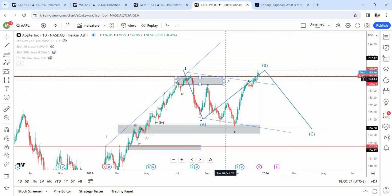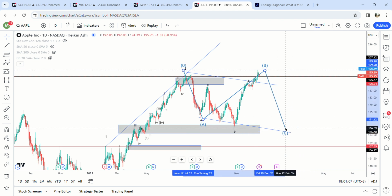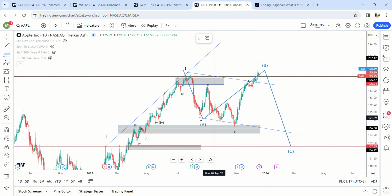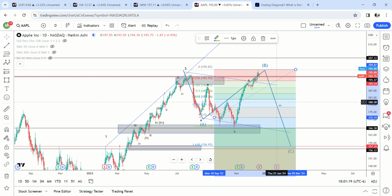Depending on where this tops out at, you're looking at potentially that happening in the next 2.5 months. So if this falls all the way down here, it could happen quick like that. So we'll see. That structure is showing me that it's probably going to have a C wave down here to a minimum of 178. So that's if it's topped out.